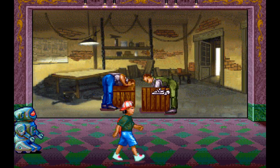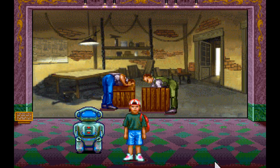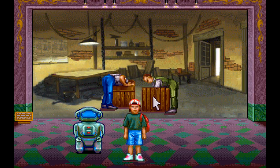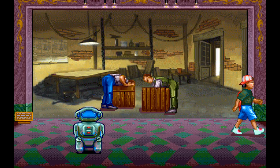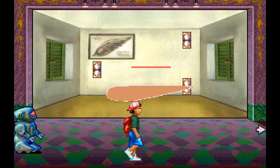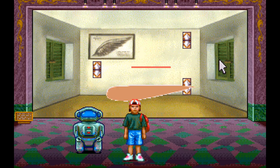So there is the Wright Brothers. See, are those supposed to be electronic exhibits? I really don't know. It never really explains it. So we can actually click on the information panel and it tells us about the shop set up at the beach at Kitty Hawk, North Carolina. So you've got the Wright Brothers there. Can we go to the other side? Yes, we can. So you can actually go to other parts here. What the hell is that? Is that a wing? Something like that.